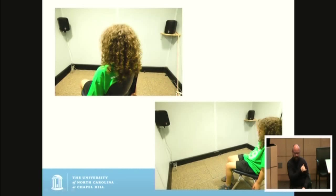So is this something we can use? Well, I think it is. A lot of sound booths already have 2 speakers in the testing environment. And this is actually the environment or the setup that we're using at UNC to perform the experiments that I'll be talking a little bit about today.